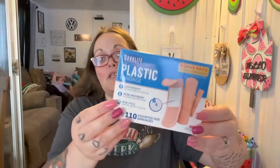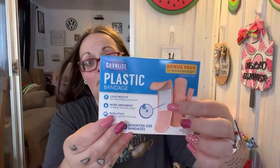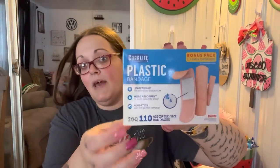Saw this, thought this was a great deal. You can never have too many Band-Aids. This one is Coralite plastic bandage, but instead of 100, you get 110. And they are assorted size bandages. So that's really awesome because you get those really thin ones and then the medium and then the bigger ones. So I went ahead and got that just to have.